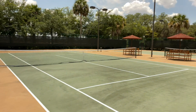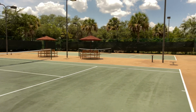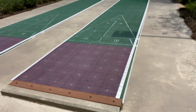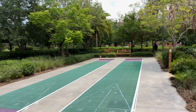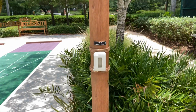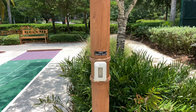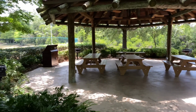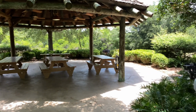Adjacent to the basketball court are 2 tennis courts here at Kidani Village. There's even 2 shuffleboard courts. You could even rent the equipment over at Community Hall. Playing here at the sports courts at night, no problem. Just hit the timer for the overhead lights. And here's the barbecues, along with a nice shaded gazebo and some patio tables.